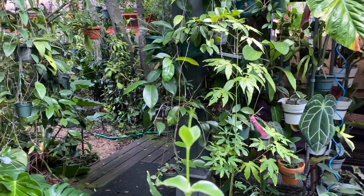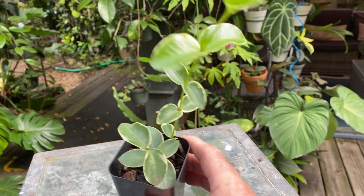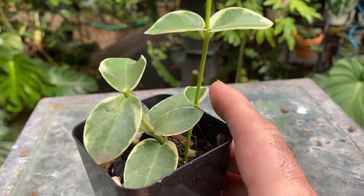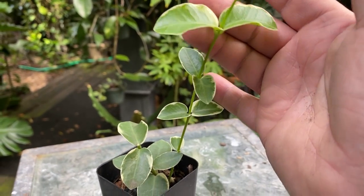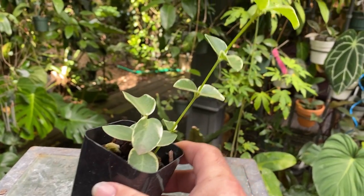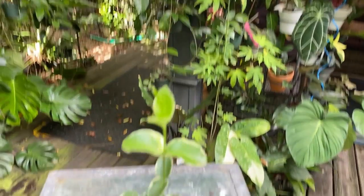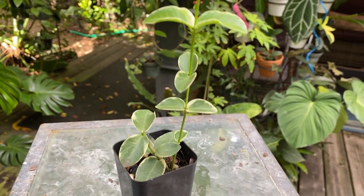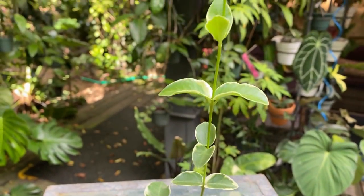So this Hoya over here, I've shown it before, but it's so cute. It's Hoya Cumingiana variegated form. And as you can see, I already started propagating it. It's actually a pretty good grower. And I've only known about it for about a year, so it's relatively new and pretty rare here in the United States. I'm really happy to have it. It's really quite stunning variegation. So Hoya Cumingiana variegated.